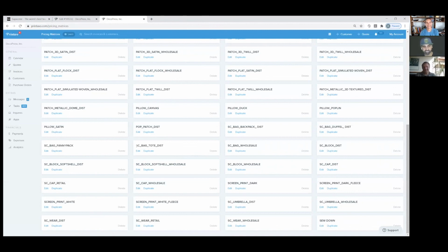Basically, for each one of these, the first item is SC, obviously, for Supacolor. The second one is the category. We put bag because sometimes promo transfers can be used several different ways. The next one is specifically what type of bag. And the last one is the price tier. So this one over here is distributor because primarily that's who we're doing that work for. But on this one, it's just wholesale and it's bag because it's all the same.